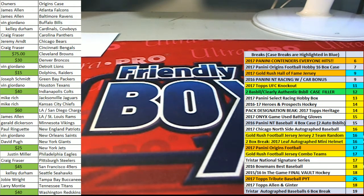Good luck with the Cleveland Indians in NT. You're in, Raw. Jermaine, you got the Angels in NT. Hope you hit big and score an autographed baseball. Steve R., you're in with the Blue Jays in National Treasures. Good luck with the Dolphins Raiders. Mr. Dakota, you're in. And you're in our case break coming up here any minute of Origins.